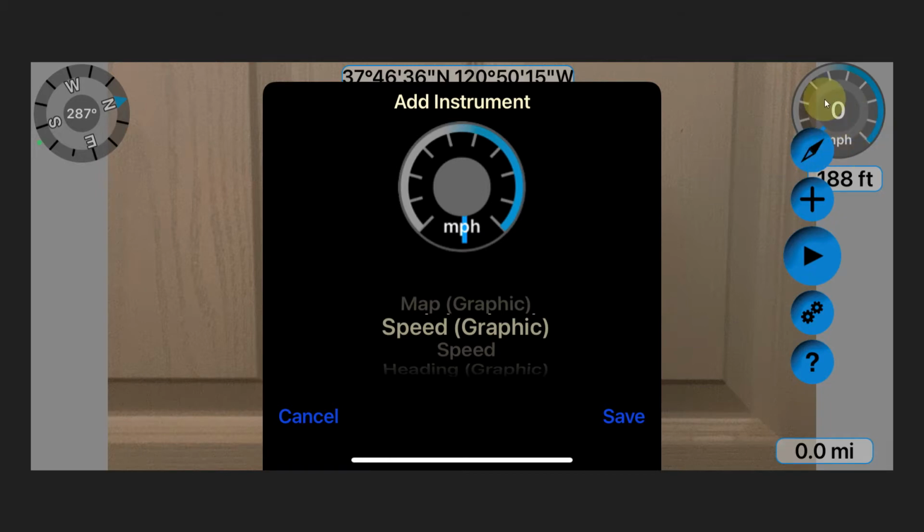The hash marks aren't labeled, these individual dashes going around the speedometer, but you can set the max speed for the final hash mark in the lower right hand corner of the gauge so the needle will place itself accordingly. For example, straight up in the 12 o'clock position will always be exactly half the maximum speed of the gauge, not too unlike real speedometers.